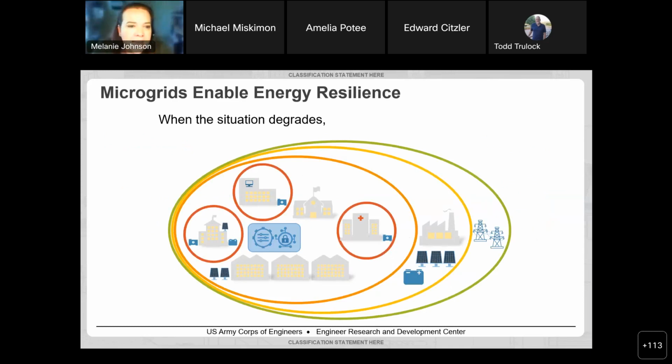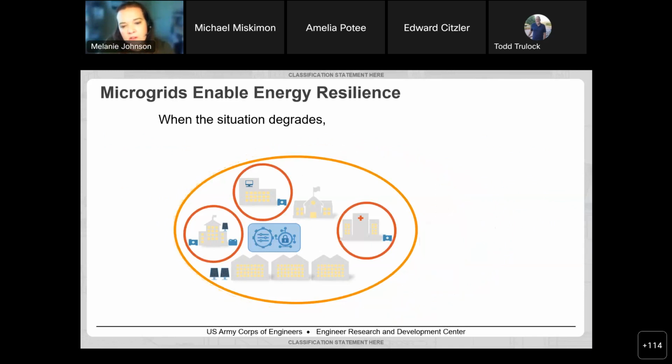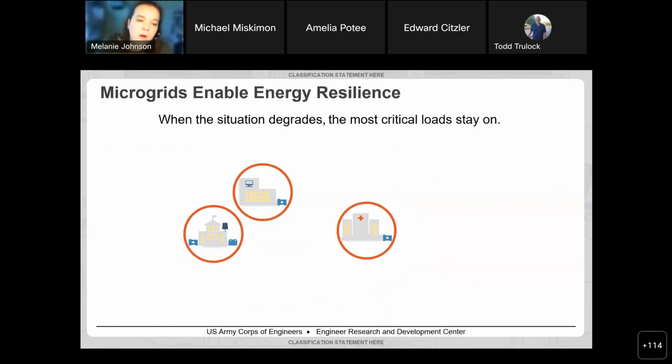So at the end of the day, what microgrids are really doing for us is making sure that we have a fallback position so that as our situation degrades and we lose commercial power, maybe we lose our central generation plant, and then we lose the interconnectivity of our microgrid where it shares loads, we always fall back and fall back and fall back so that we can keep our most critical loads on.